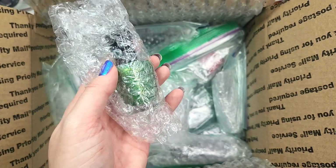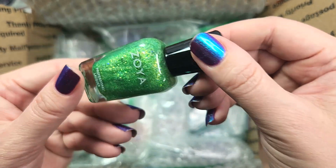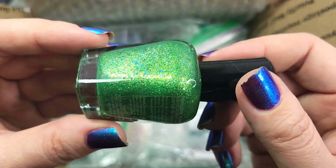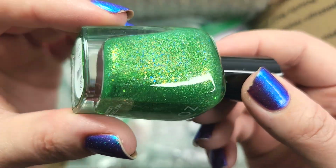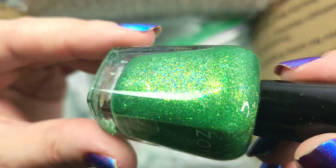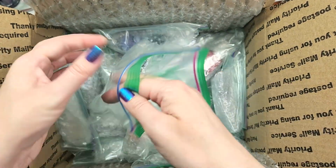Ooh, and maybe it's a Zoya. Yeah. So this one is Lucky, and this one is not one of their pixies. I actually thought it might be one of their pixie dusts, but look at all the goodies in here. I'll have to see if I like that gold shimmer in this color or not, but there's a lot of other stuff going on. You see those blue flashes? I think those are some iridescent glitters. Very fun. So far, keeping everything. Next up.